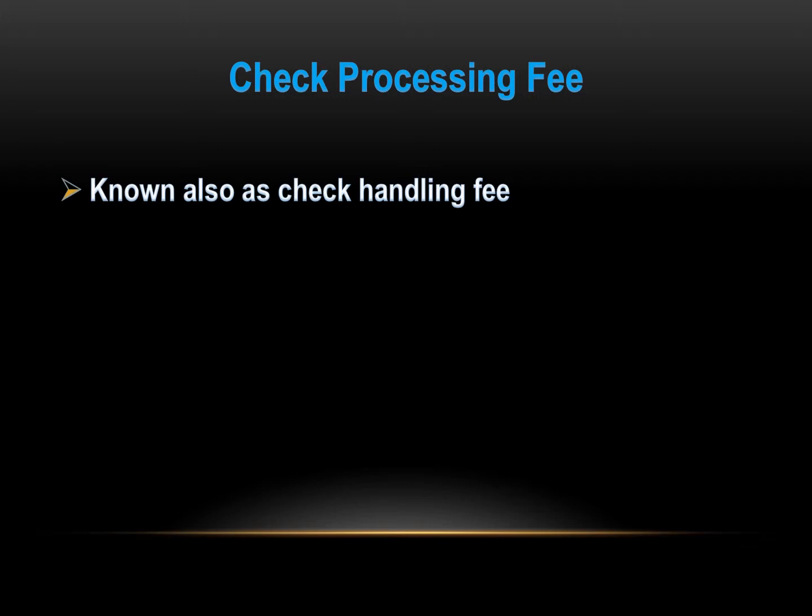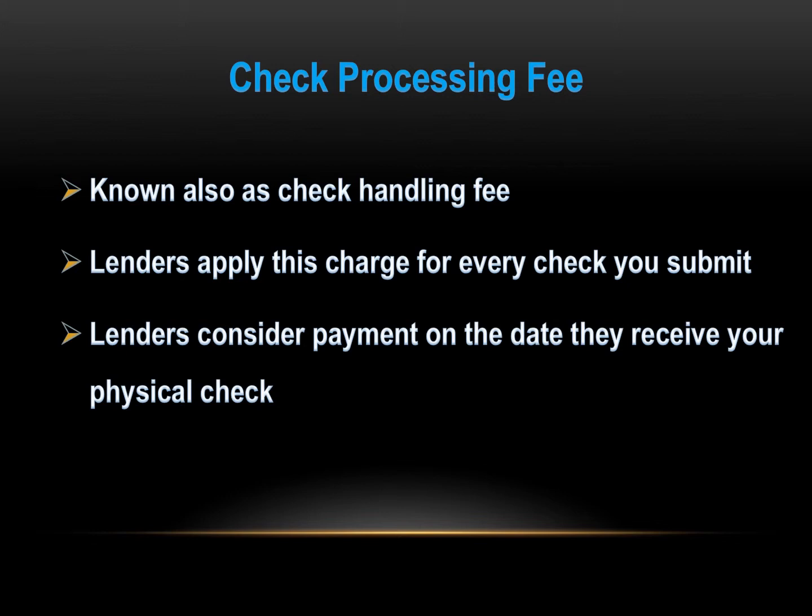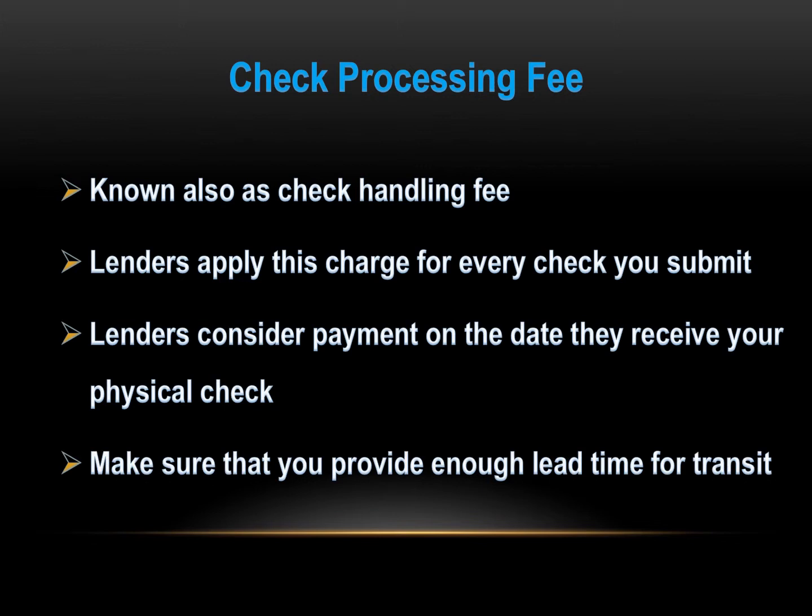The bad news is the lender will apply this charge for every check that you submit. Lenders will consider payment on the date they receive your physical check and not the postmarked date of the check or the date you sent it. Just make sure that you provide enough lead time for transit so that your check can get to the lender in time. If it comes late, they can charge you a late payment fee.